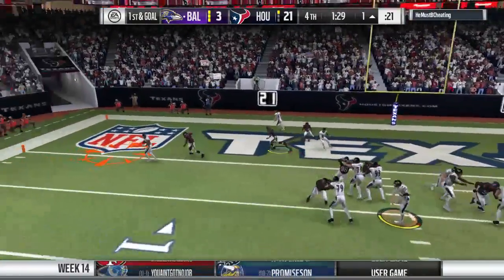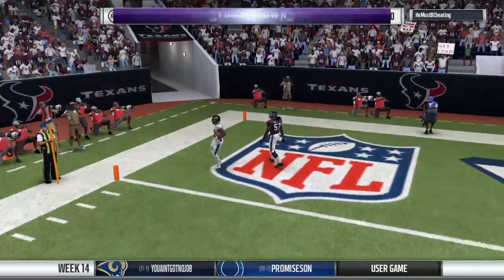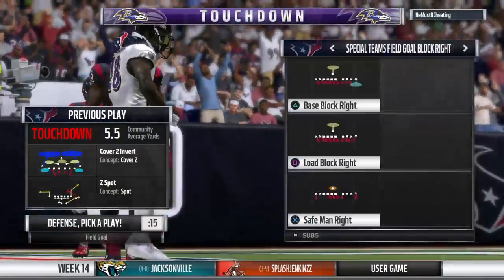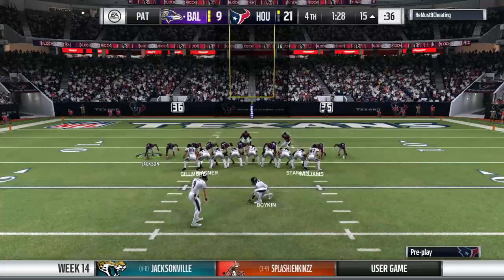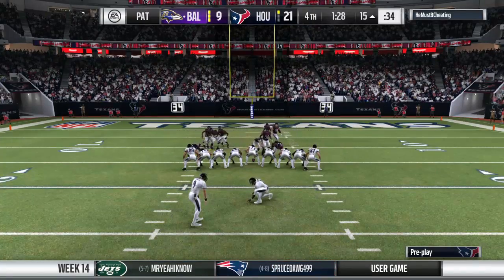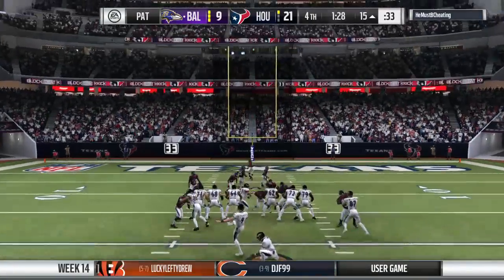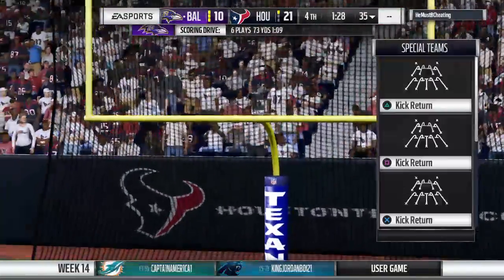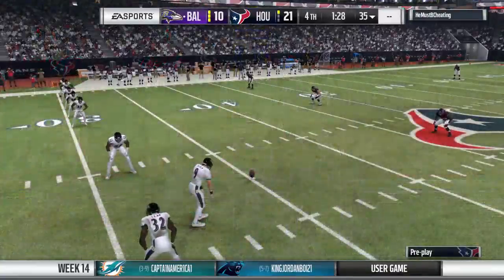To throw, Hackenberg. Got a man, it's caught for a Ravens touchdown. Niall Davis with touchdown number 20 on the year, and the Ravens cut into that lead. And that touchdown puts us in a position to have a discussion, doesn't it? Now it'll be a two-score game after the conversion.